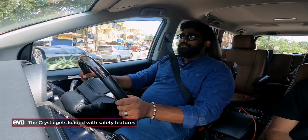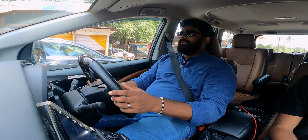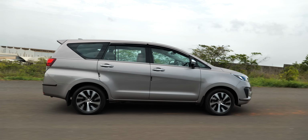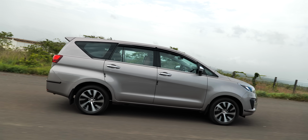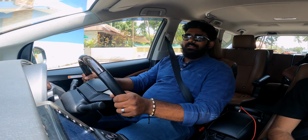And apart from that, you also get a host of electronics including ABS, EBD, ESP, traction control, everything you'd need, and they work silently, seamlessly, keeping you safe on the road. And you would really appreciate that when you're behind the wheel of such a large car like this.